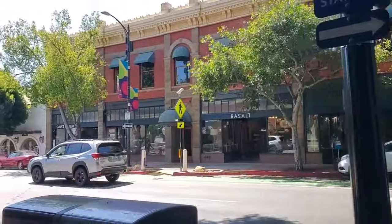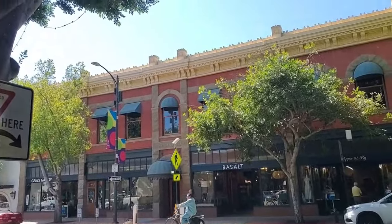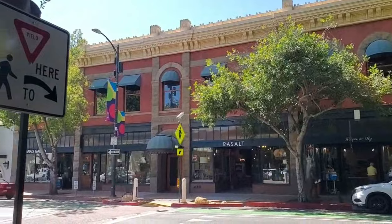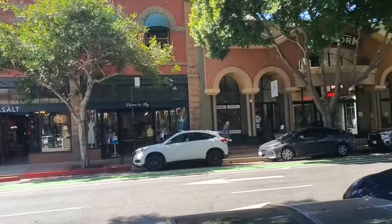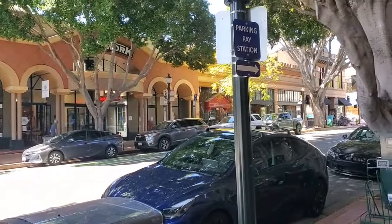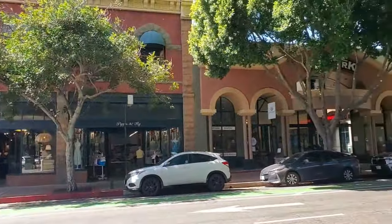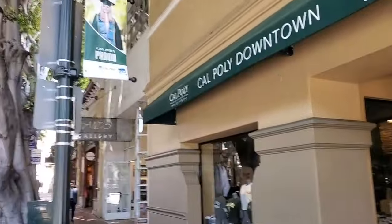It's nice coming back the other side because you can really get an idea of the architecture better from this side of the street. Like there's the Warden Block building, 1897, that I was highlighting earlier in the video. All these historic buildings here. And the ones that I filmed from the other side of the street, I can give you a closer look at from here.